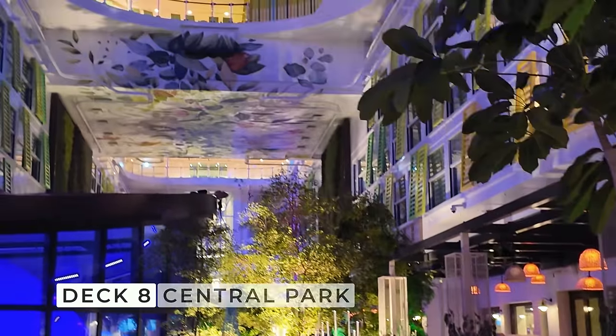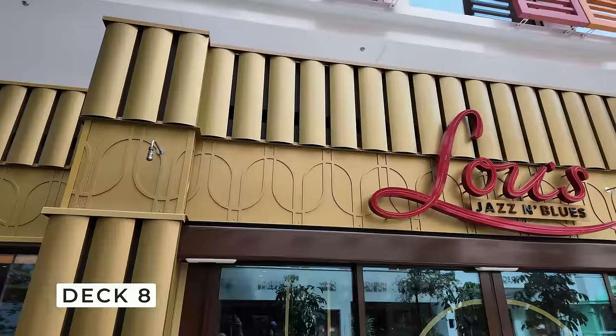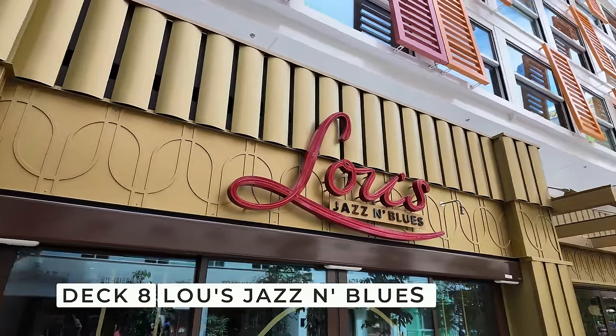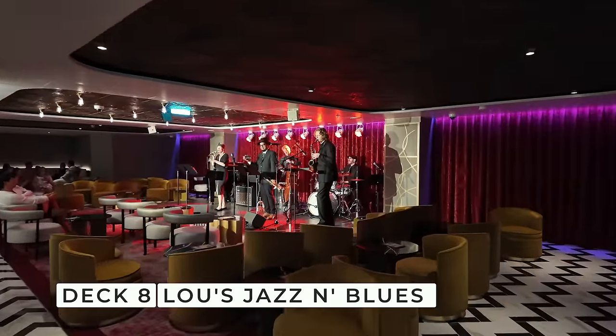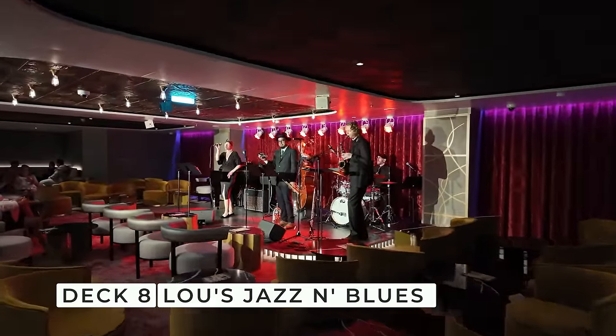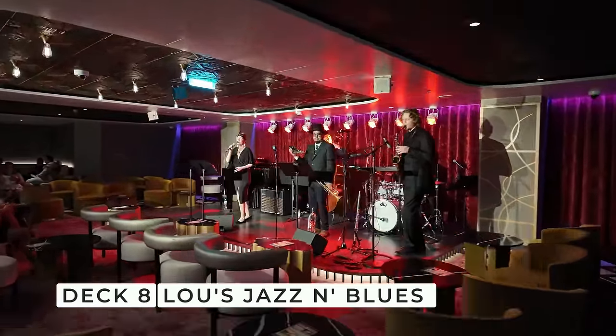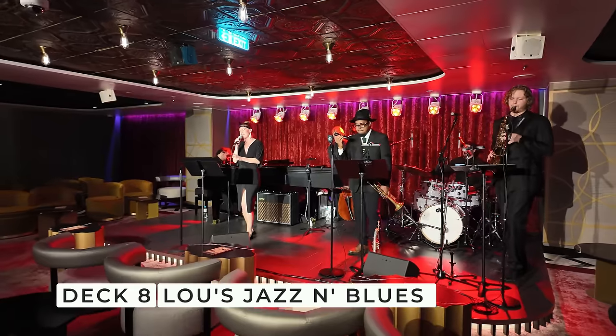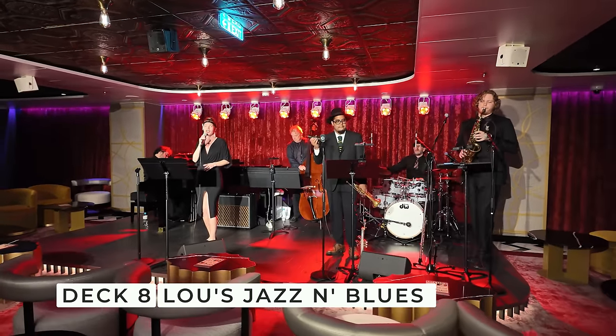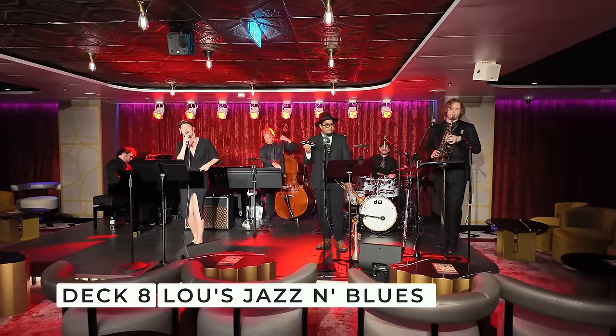It's absolutely great. So out here in Central Park, one thing you do not want to miss, it's brand new. It's called Lose Jazz and Blues Club. It is a wonderful place to come and experience live music here in Central Park. Come here at night. First of all, the ambiance in Central Park is beautiful at night. That's one thing, hands down. It is the same way on Oasis Class. And then you add this fantastic live music venue and it's like chef's kiss. Mwah. One other thing in here that I want to show you, so let's go.